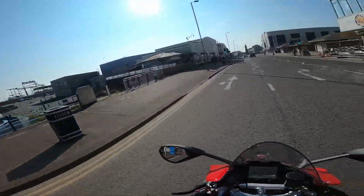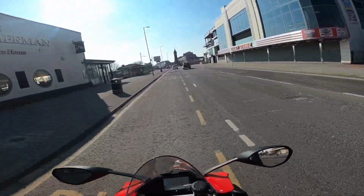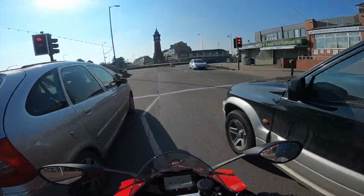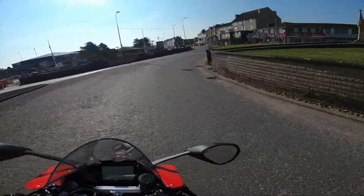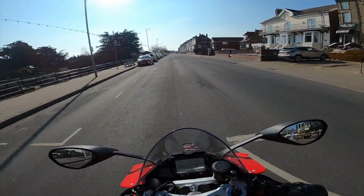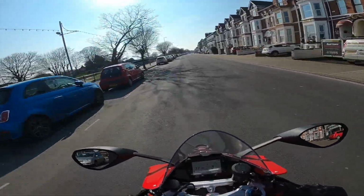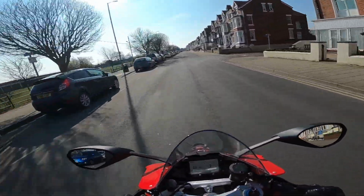Well, this is Skegness, charming little seaside town. Good little run out here though. So what I'm going to do is, I'll park up and I'll have a chat and run you through some of the things that I've learned about this bike, on this first real ride, first decent run I've had on this. I did the same thing on the ZX6R when I got that, so I'll go and park up in my little spot and we'll have a chat about it.